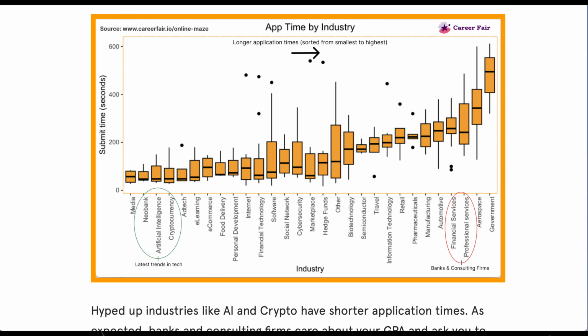And what he also found was that the average application time for a company depended heavily on either what industry it was in and the company size itself. Government and aerospace companies came in at the worst possible application times. And more modern cutting-edge industries like cryptocurrency and artificial intelligence came in as the quickest. He also had a chart that shows in general, depending on the company size, there's a correlation between the more employees that a company has and the amount of application time it takes. This is usually because big companies have more compliance and more rules and more things you need to do in order to apply for their companies.